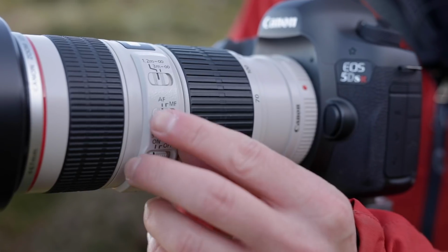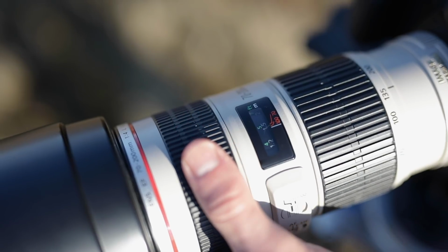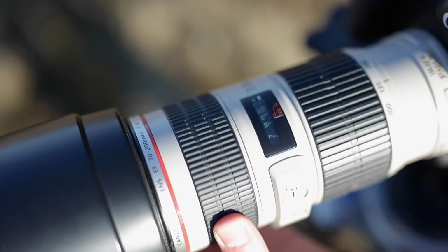Now the last method of focusing we could use is manual focusing. The advantage of manual focusing is that we can be 100% accurate in where we want to focus in the scene. If we leave it to the camera, it might be slightly off.